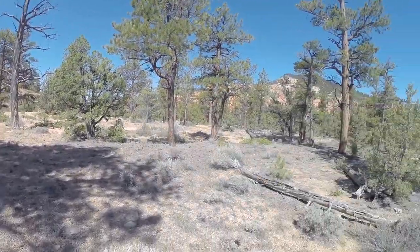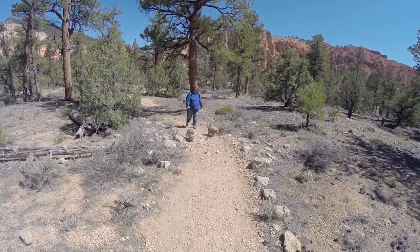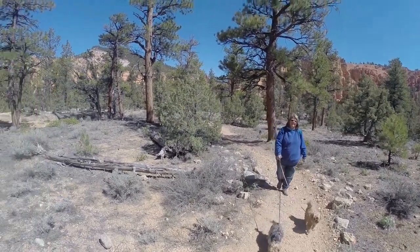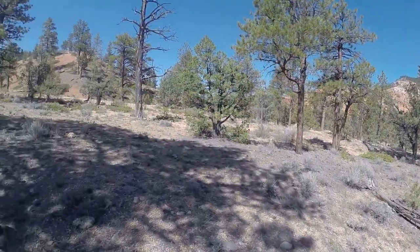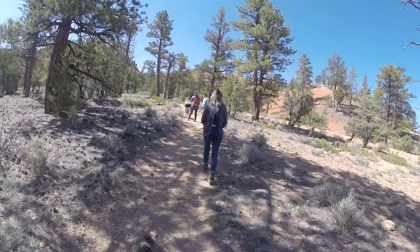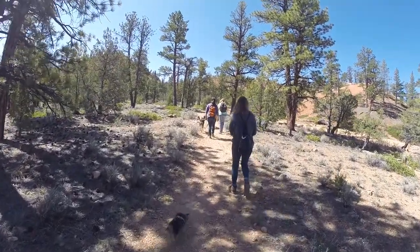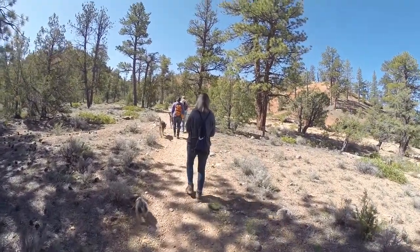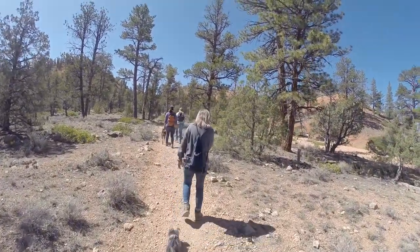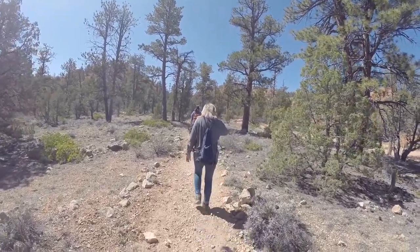So this is pretty. Shirley's back there with her beautiful pups. They're out having a good time today. So we're gonna take a day away from the canyon and just come up here and enjoy this little trail. Take a nice, easy walk. Red Canyon, right off Highway 12, right before you get to the two tunnels in the visitor center.